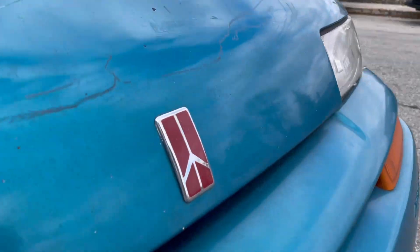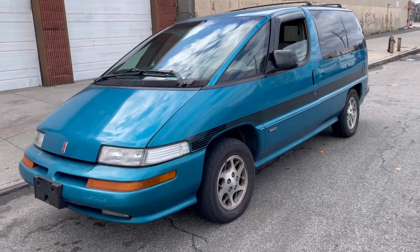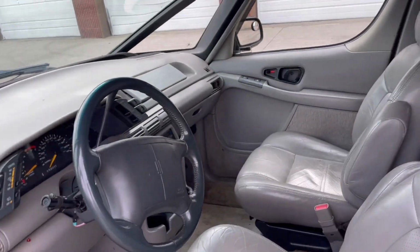I mean, it's a 3800. Everybody knows how. Really fun car to drive, I must say. I mean, it doesn't look like it's a fun car, but it really is. I mean, it rides like a dream. And it's very comfortable inside.